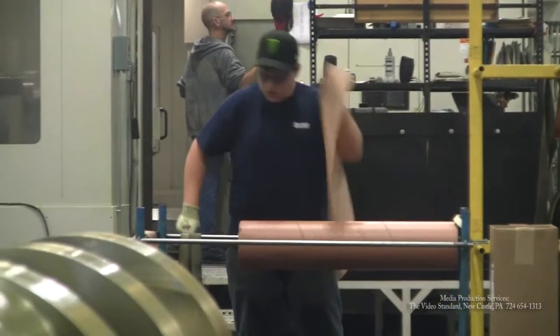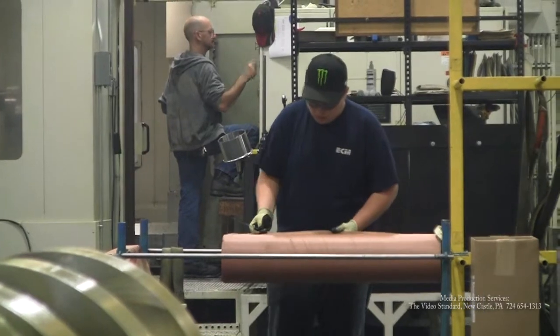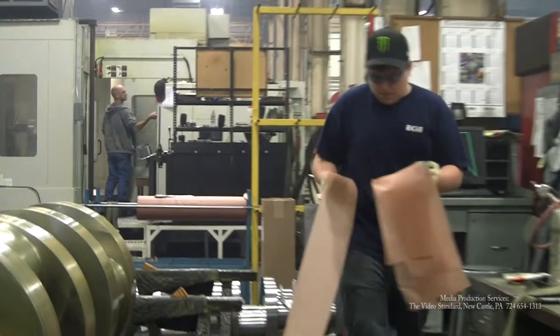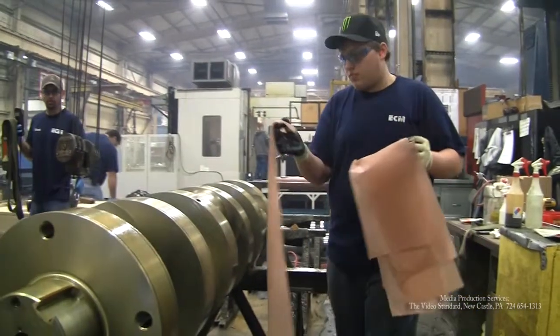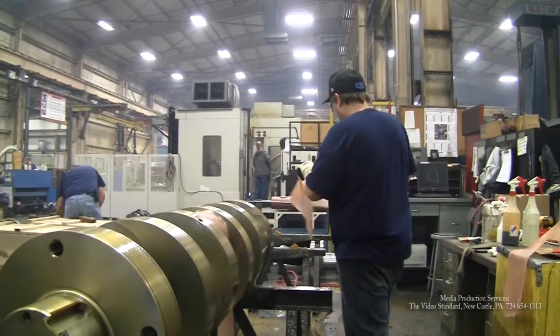Whenever you get hired here at Elwood, they train you to run a forklift. They take care of all your training, from your CNC, anything you would need. If you don't know it, they train you how to do it. I like the flexible hours, the fact that there's room to improve, go up in the company, progress, make myself more knowledgeable of what's going on.